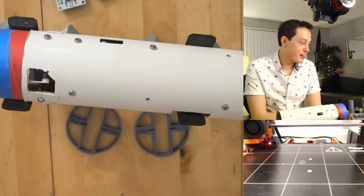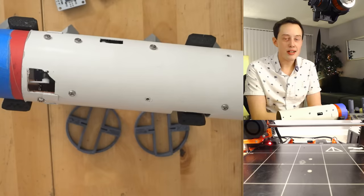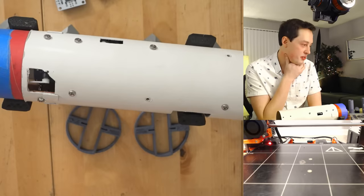Dab for the print being done. Should I dab for the print being done? Is that worth dabbing for? I'm honestly not sure of the dab scale here, so you'll have to keep me posted.